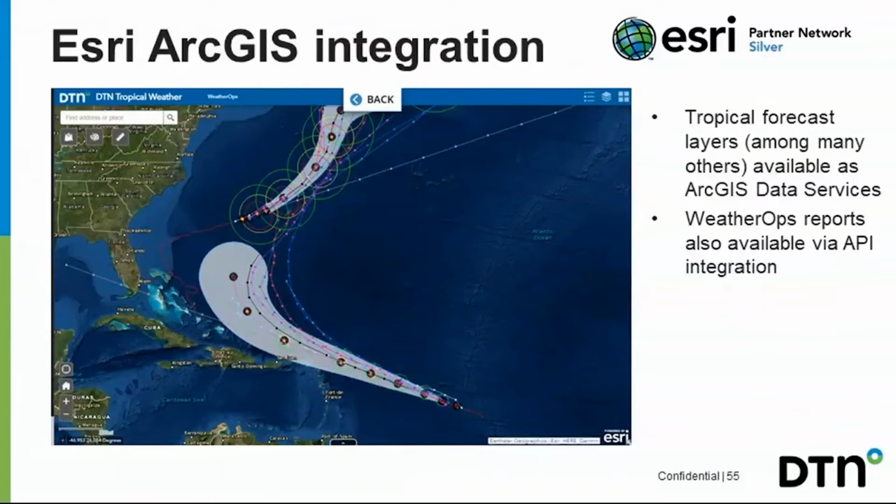And then finally, I wanted to also share that all of the same information we make available through ArcGIS data services for customers that operate a great deal of their emergency response systems on the Esri ArcGIS platform. So these are tracks and model tracks and different layers that you can consume and build right within your own in-house applications. And then in addition to those layers, we can expose all the reports that we just talked about through an API. So you can then expose those reports directly inside of your application rather than relying on, say, email or access to our portal.